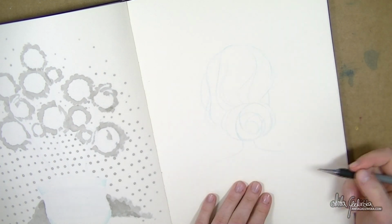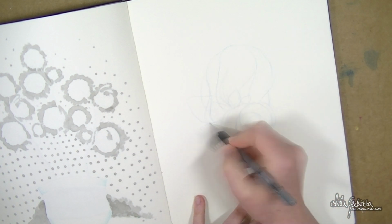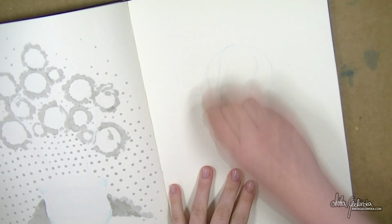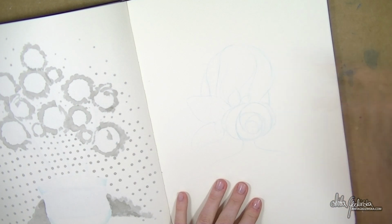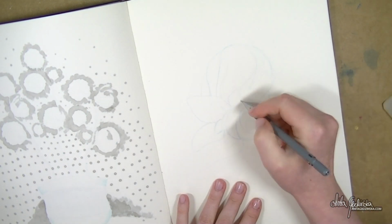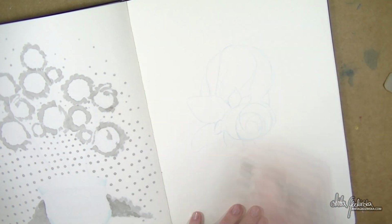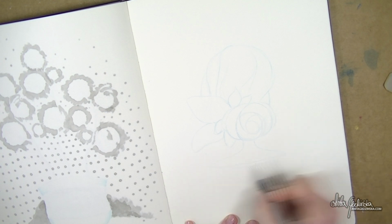I normally never really use Copic markers, but because of this challenge, they're really handy. They work perfectly on this paper, and they're really easy to use. So I asked if I could have them, and she said yes, and I have a whole box full of Copic markers. And so I've decided to use some of the new colors.